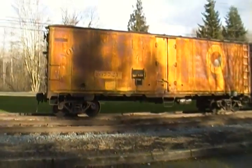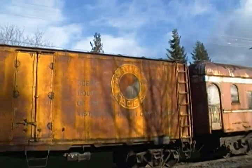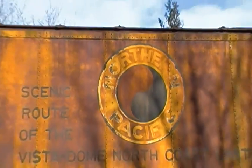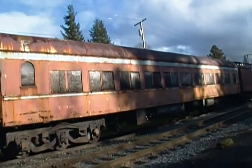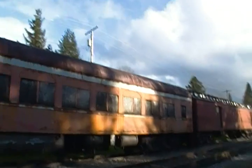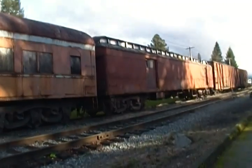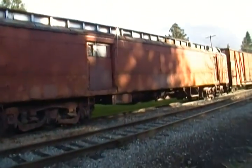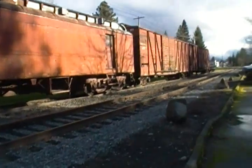Suzuki Swift. There's an old Northern Pacific reefer. These would have been yellow. There's the logo again with the yin and the yang. Quite a few of these in N scale. Railway coach. Baggage car up here. Nice to see a lot of this stuff inside, under cover, protected. Be really nice to see it all out on the road someday.